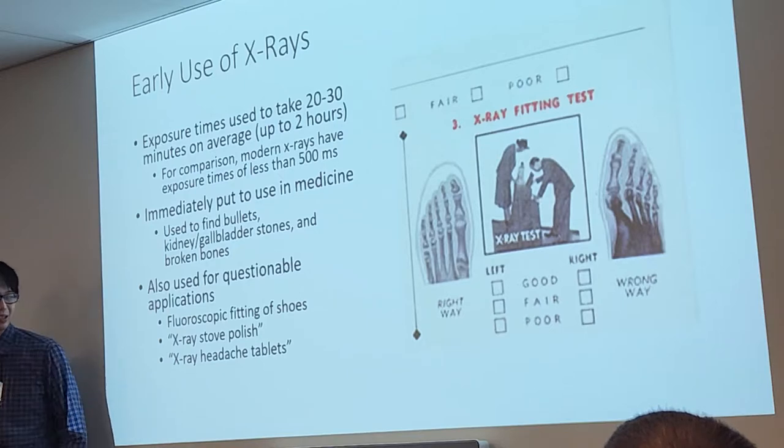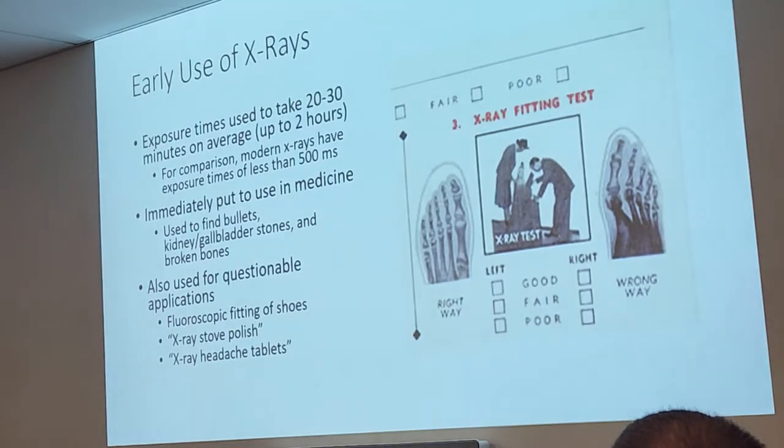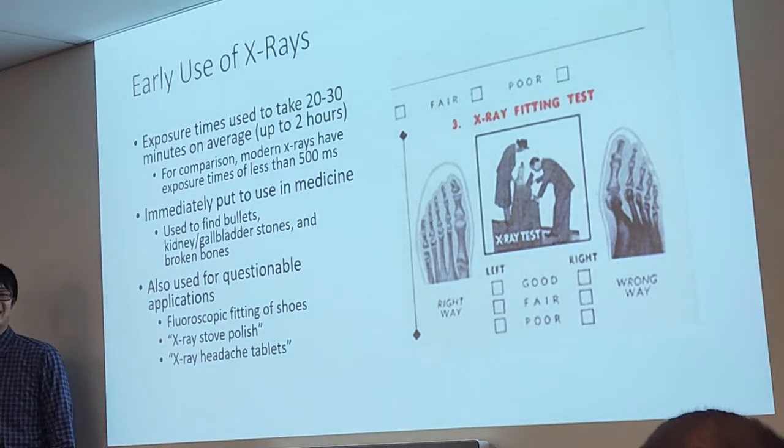It's fine. Okay, X-ray stove polish. Yes, that's right, our stove polish, created with X-rays to clean your stove better. Is that actually a thing? No, this is just an advertisement. It's just a way to make something sound fancy and technological. That doesn't actually work. It's not actually a thing, like blinker fluid.